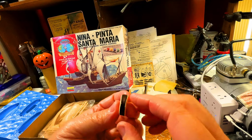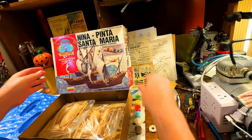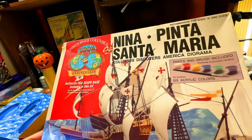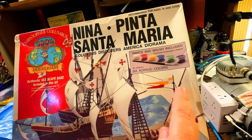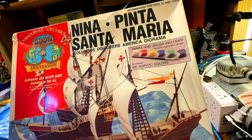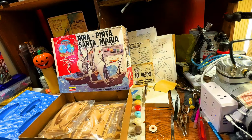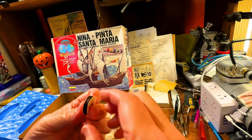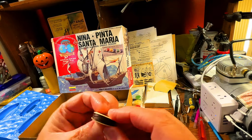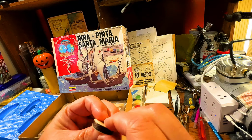So look, we've got rigging, and I love the fact that it comes with rigging. You can see the rigging on the models, and it's really fun. You can take a ship model and it just looks like a toy, but when you put the rigging on, it starts to actually look like a model, and that's what I like about it. Plus, it's really fun to do the rigging. I'm not very good at it, but I'm always looking to learn.